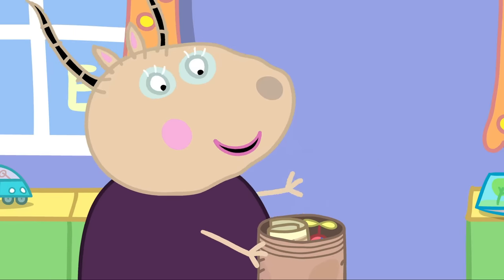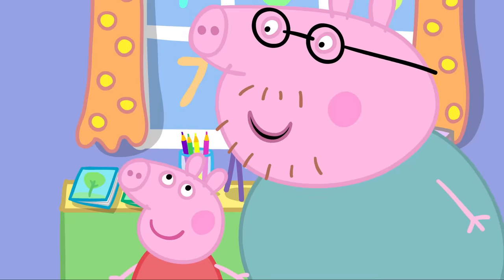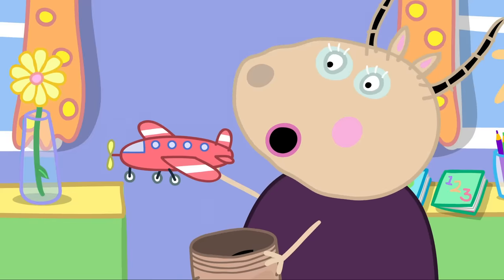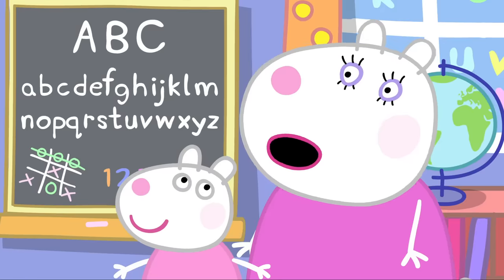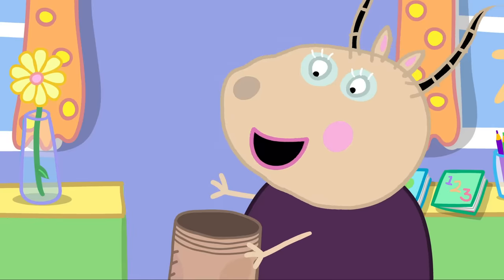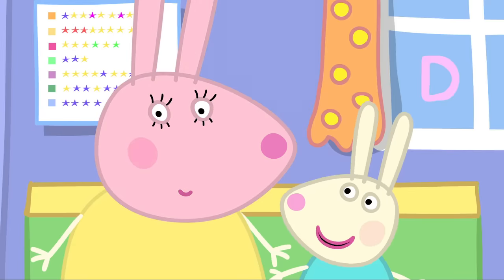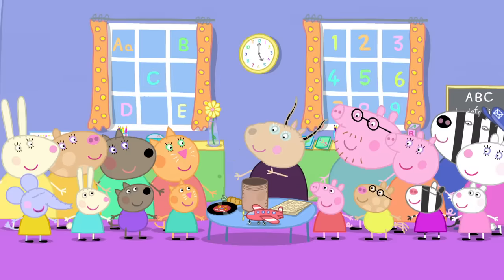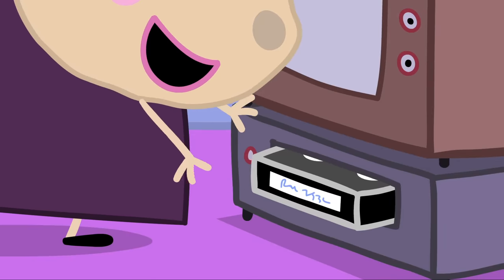What do we have here? Oh, an old comic. That was my favourite comic. A tin toy? My favourite toy. Music. My favourite record. And a very old carrot. That's mine. What a good choice, Mummy. Oh, and a videotape of your mummies and daddies when they were little.